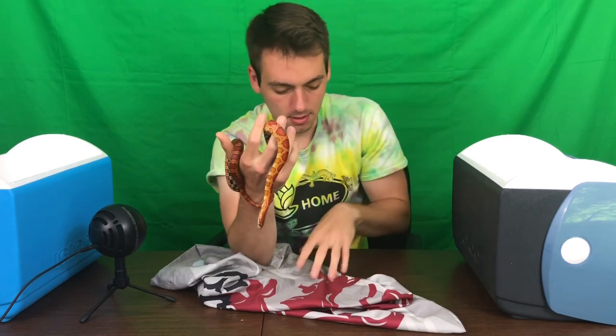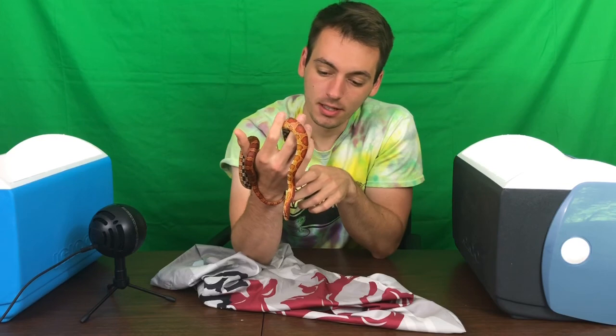We've had Weasley since he was a baby, so he's used to being handled like this. He's used to being put in this pillowcase and then shown off to the kids, or anyone really. So that's why he's so calm. If I were to find a wild corn snake and pick it up, it would be more likely to bite at you. It would try to get away first, but they're not gonna act just like this.